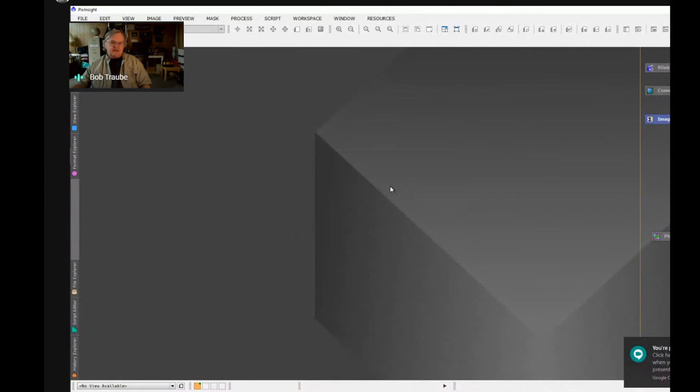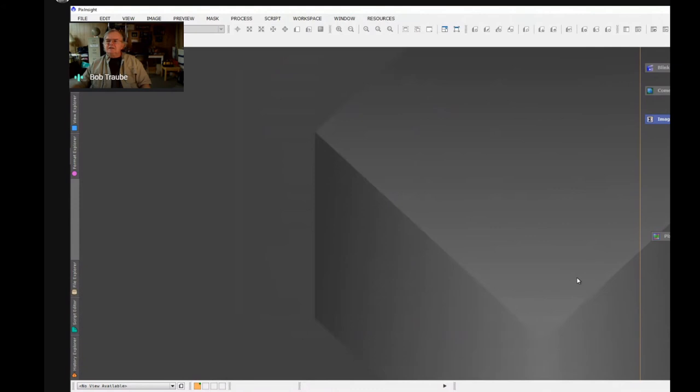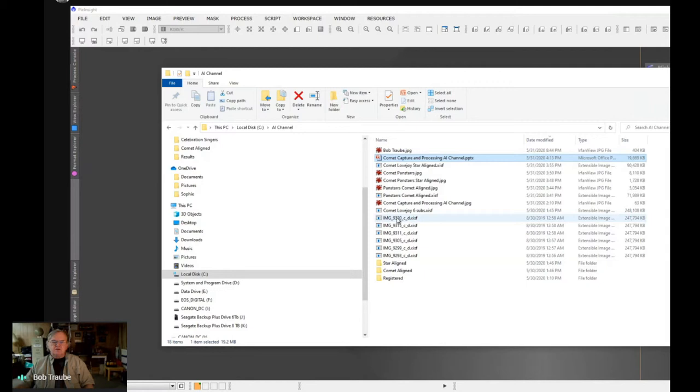Now, when I started processing, I'm pretty sure it's Comet Lovejoy. When I started processing Comet Lovejoy, I had 28 images, and 28 images are just too long to process here. So if you'll recall, the first thing we do is we start with registered images. Let me just show you what I have here. These are my original images. They're not aligned. They're calibrated, but they are not aligned on anything.